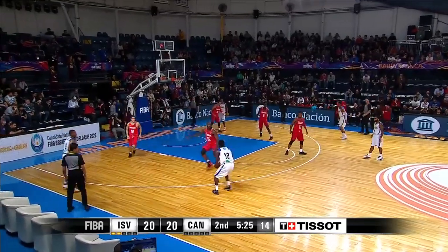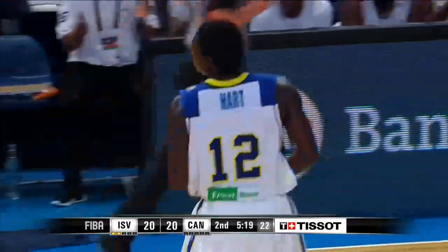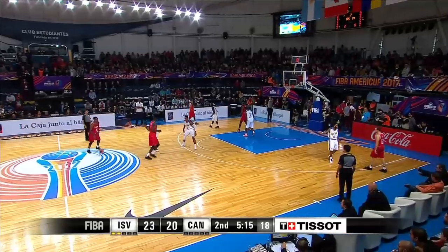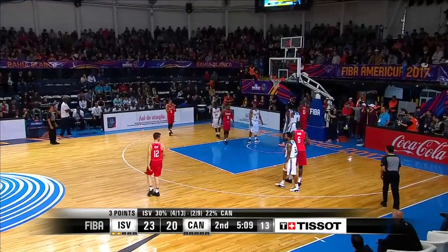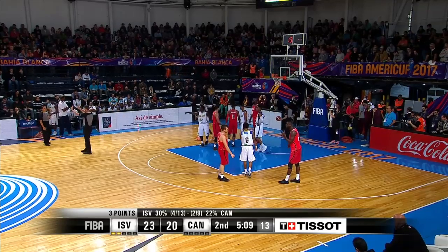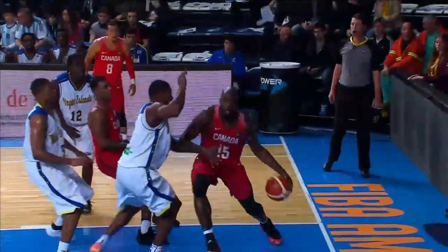Victor in the low post, to Hart, to the weak side, and the three-point shot inside for Hart. Good movement for Virgin Islands. 23-20, Virgin Islands over Canada. Pass inside, and the foul. Second one for Victor. That's why he's going to the bench. Some changes.